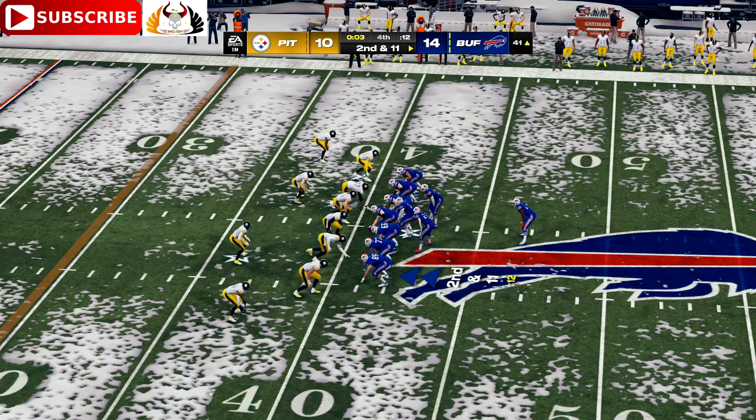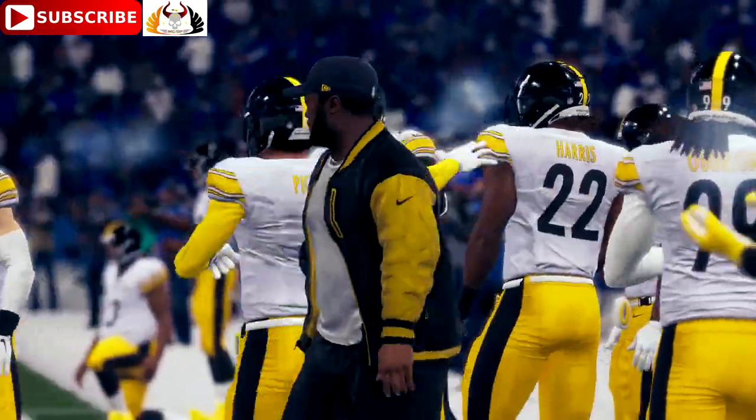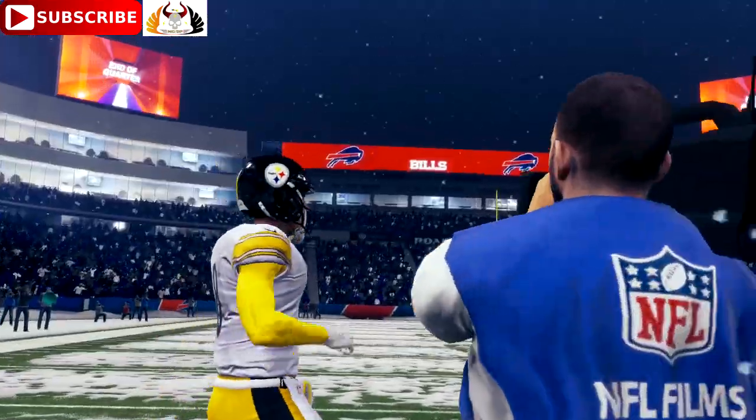You like the defensive side. I thought it was pretty. I can't help myself. I thought it was pretty. And it ends in a kneel down as the clock rolls down to zeros. So it's a victory here for the Buffalo Bills, and they were spurred on by a strong performance in that 4th quarter as they held their opponents off the scoreboard.